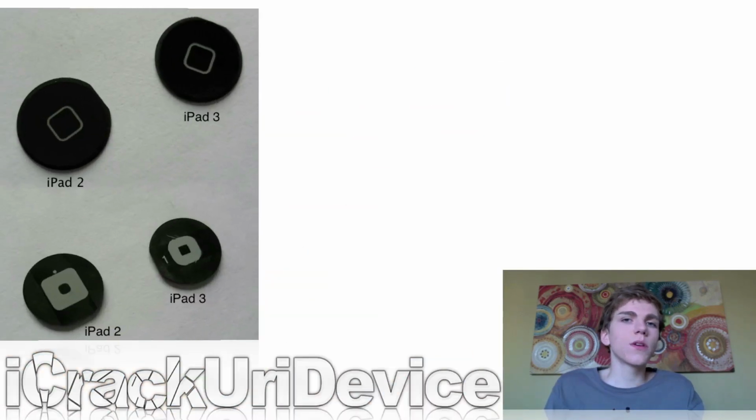Just the other day, it was reported that a leaked iPad 3 home button has appeared in China, and basically there are a couple key differences. The first being that the backing and the way that it actually connects to the iPad is slightly different than what's currently used on the iPad 2, and it's also slightly smaller, which basically leads to the conclusion that they're trying to make room for something on the iPad without actually increasing the overall size of it. And it's definitely possible that that could be a new and improved screen.